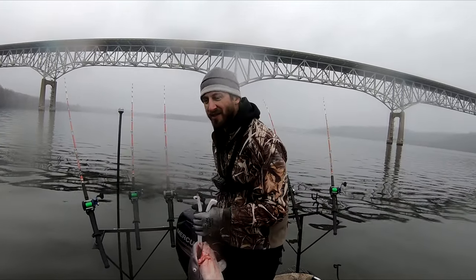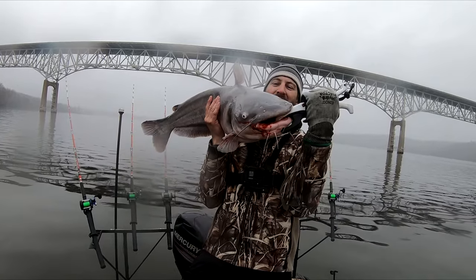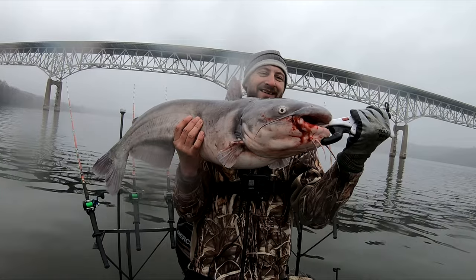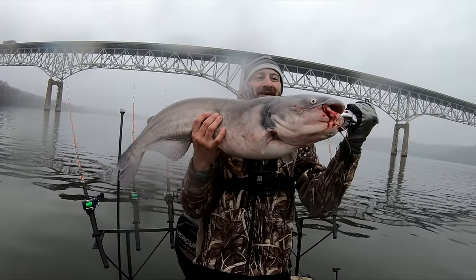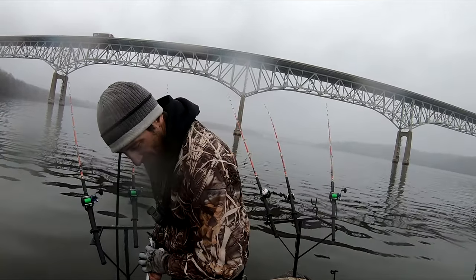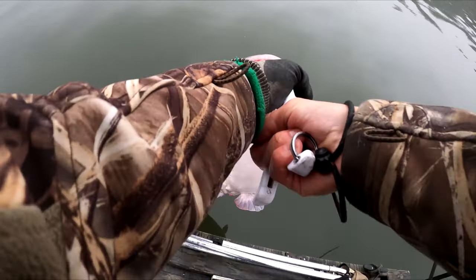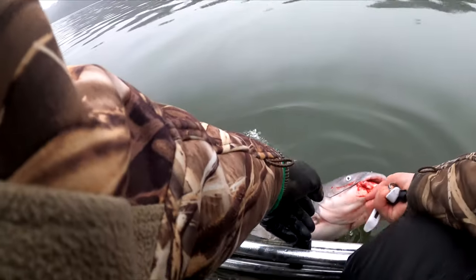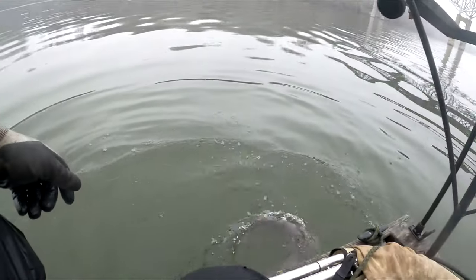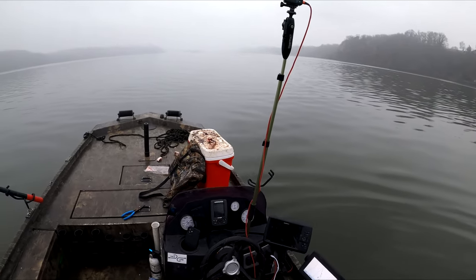All right, the second biggest. Right at 20 pounds. Big head. He's rolling on me. It's hard to show him off, but big headed male, I think. And the other one's probably 23, 24. I'll get a quick weight on it. This guy's bleeding. Yeah. All right, I get it. You want to go. Well, these fish are definitely hardy.